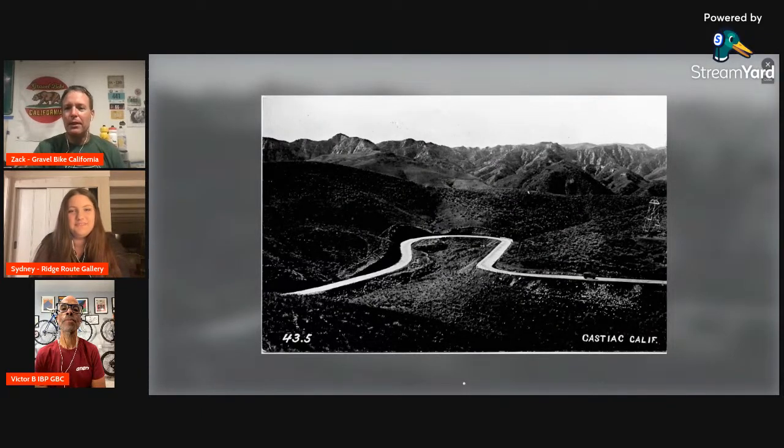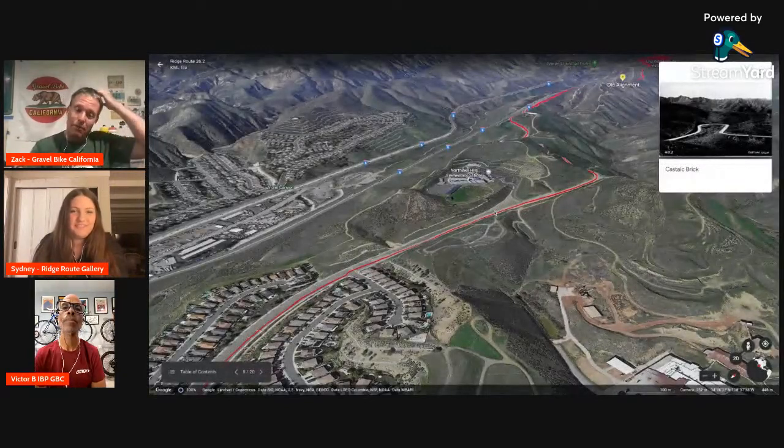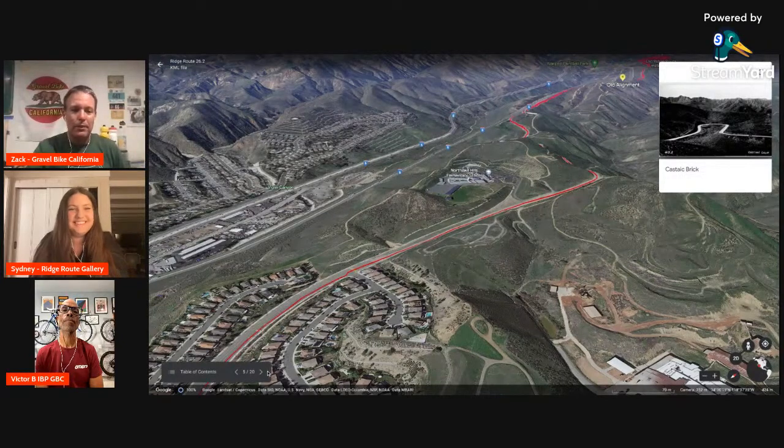Yeah, that's one thing. When you're riding this part of the road here, you can tell right off the top of the bat that it's not the century-old road, but I knew it had to be somewhere. Oh yeah.